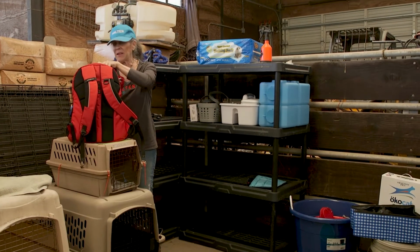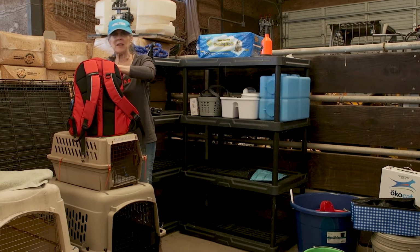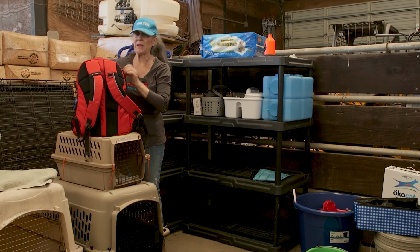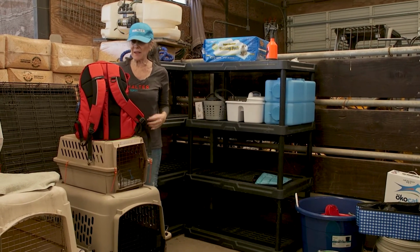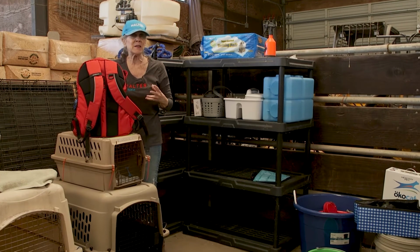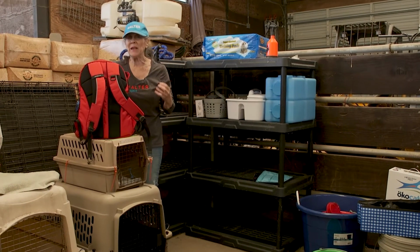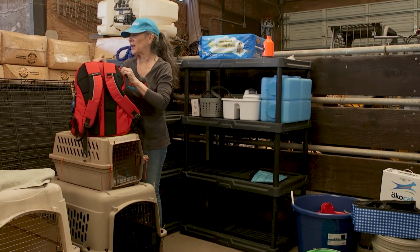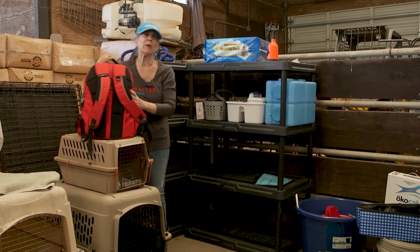I want to make sure they're protected. Also in here is a pair of safety goggles. I wear contact lenses, so those are really, really important. I also have a fanny pack that I can attach to myself with things like sunscreen, eye drops, some Band-Aids, some lip balm, a whistle, and a small flashlight. So this is a secondary grab and go.